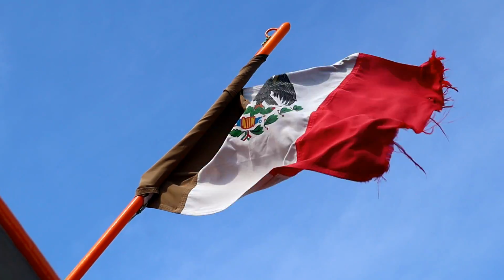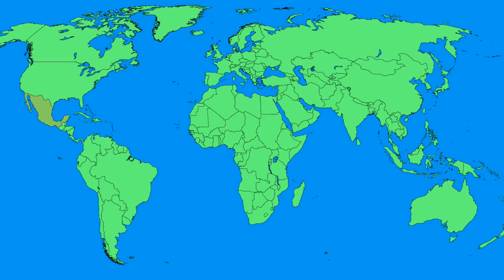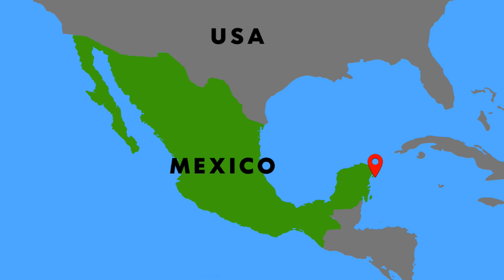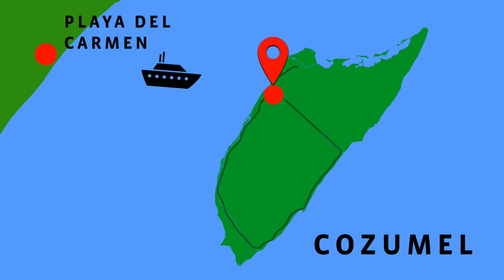The island of Cozumel is located 20 kilometers or 12 miles off the coast of the mainland of Mexico. But where exactly is it? Mexico is located just beneath the United States, and Cozumel is an island off the coast of the Yucatan Peninsula in the east part of Mexico. The boat ride takes about 20 minutes and comes into the biggest town on the island, San Miguel de Cozumel.